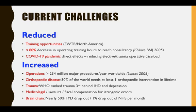Although, on the other hand, there is an increased number of operations in trauma and orthopaedics, whereas disease burden is increasing and is ranked higher and higher according to the World Health Organization. There is also an increased prevalence of medico-legal lawsuits requiring fiscal compensation due to iatrogenic errors, and a huge brain drain that we're facing on our side of the world.